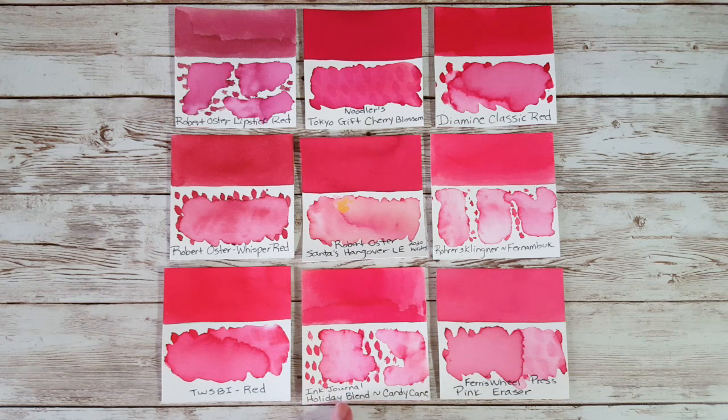So this Ink Journal Holiday Blend Candy Cane, that was really gorgeous. I wished I had more.